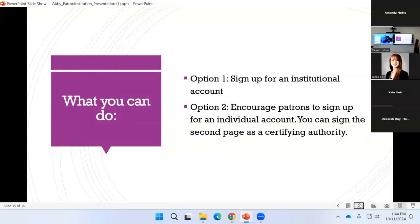So what you can do, I have a couple of options. You can do all of them, or you don't have to do any of them. But option one, you can always sign up for an institutional account. We can get you literally any of the things you want, whether it be large print, Braille, or talking books.